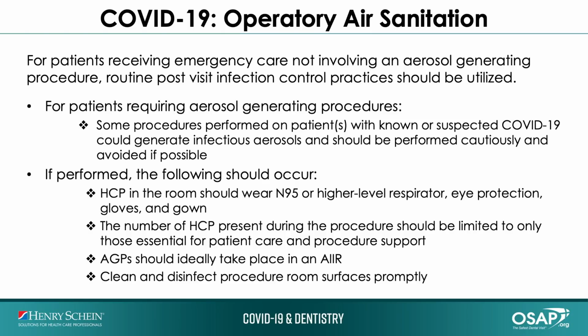So for patients receiving emergency care not involving an aerosol generating procedure, routine post-visit infection control procedures should be utilized. So you're going to wipe all your surfaces down, you're going to change out your plastics, you're going to do your waterline maintenance, you're going to do everything that you would normally do.